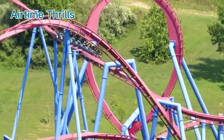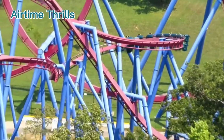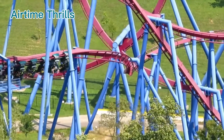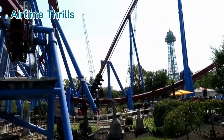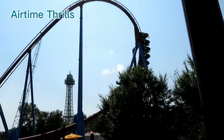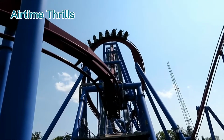That inline twist is so rare on any roller coaster, really. I've only ridden one other roller coaster with an inline twist, and that is, I forget the name of it. Well, we'll come back to that.